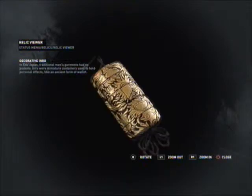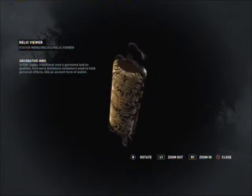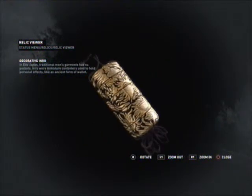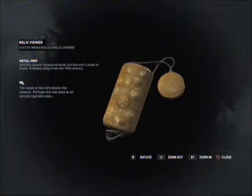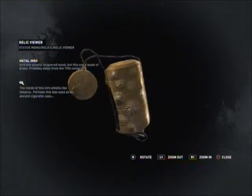In Edo, Japan, traditional men's garments had no pockets. Inro were miniature containers used to hold personal effects, like an ancient form of wallet. Inro are usually lacquered wood, but this one's made of brass. Probably dates from the 19th century.